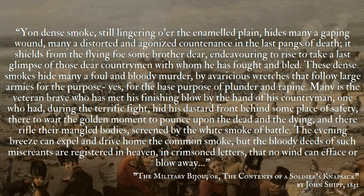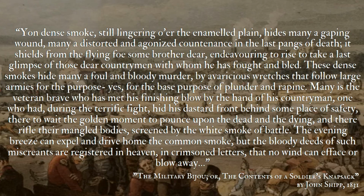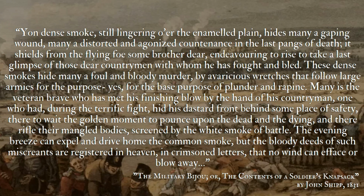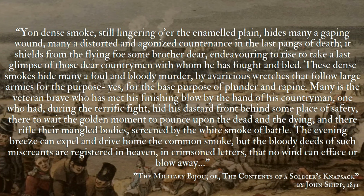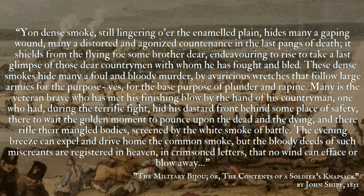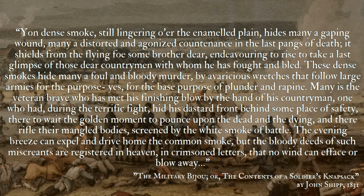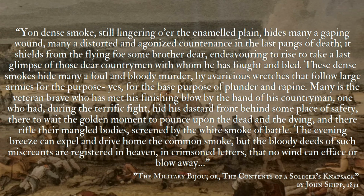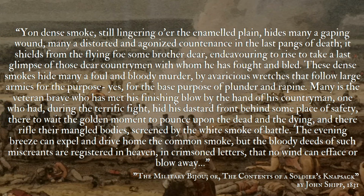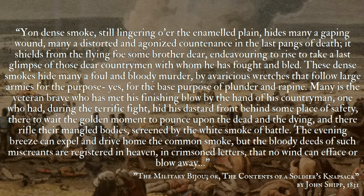These dense smokes hide many a foul and bloody murder by avaricious wretches that follow large armies for the purpose, yes, for the base purpose of plunder and rapine. Many is the veteran brave who has met his finishing blow by the hand of his countrymen, one who had, during the terrific fight, hid his dastard front behind some place of safety, there to wait the golden moment to pounce upon the dead and the dying, and there rifle their mangled bodies, screened by the white smoke of battle. The evening breeze can expel and drive home the common smoke, but the bloody deeds of such miscreants are registered in heaven in crimsoned letters that no wind can efface or blow away."